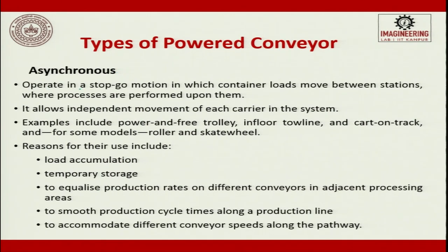Asynchronous operation in a stop-go motion, in which containers load and move between stations where processes are performed upon them. So, this is what I told about assembly line. It allows independent movement of each carrier in the system.